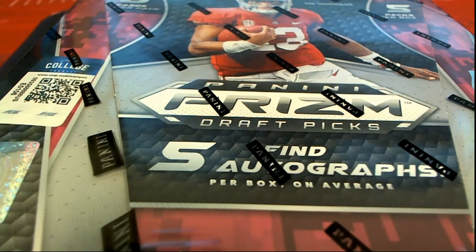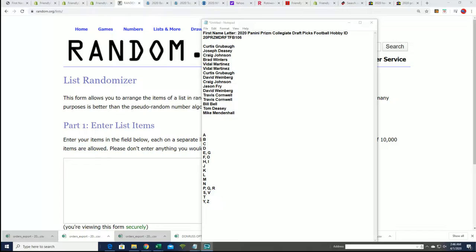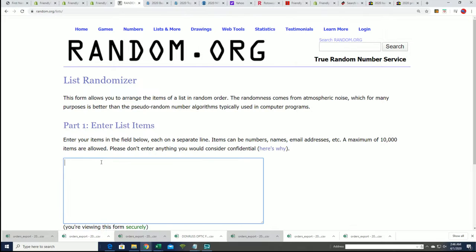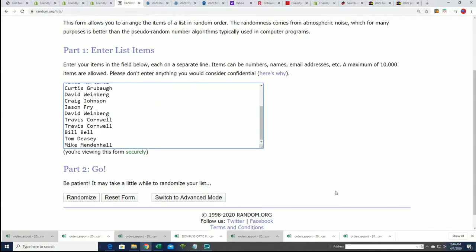This is a first name letter box break. We've been looking at all the hits, and we see J is by far and away the best letter, but T is really good. There's all kinds of possibilities of what might happen in this rip. Here we go.